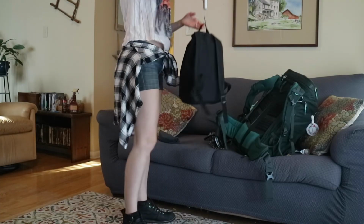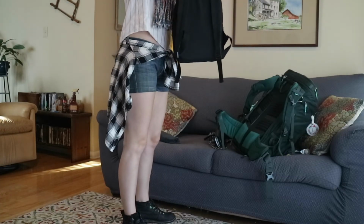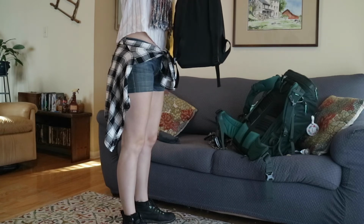So this is it. Got the carry-on in the front, big backpack in the back. But yeah, this will be me. It's pretty heavy. This guy is, let's see, a little over 9 pounds.